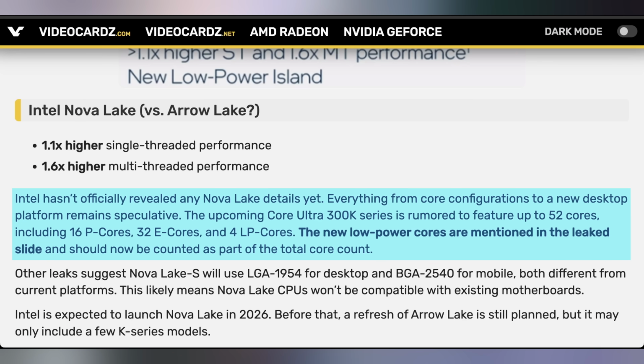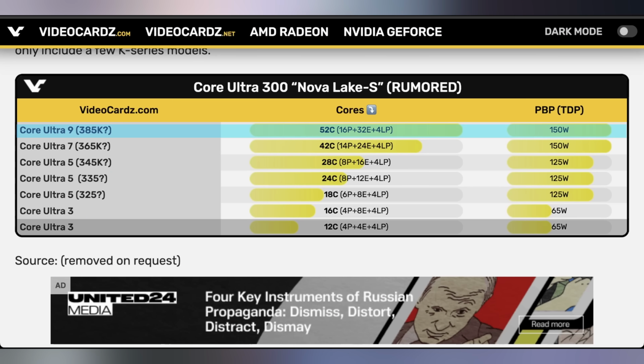that we've been hearing regarding the core count on the Core Ultra series 300 CPUs, which are expected to have double the P cores, double the E cores, and also a new low-powered island, which is found in the leaked slide from Intel as well. So we're expecting that the Core Ultra 9 is going to have 52 cores. Even if you just subtract the low power cores, you're looking at 48 total cores, which is a monstrosity for 150 watt TDP. The Core Ultra 7 is going to be 42 cores, or 38 without the low power cores.